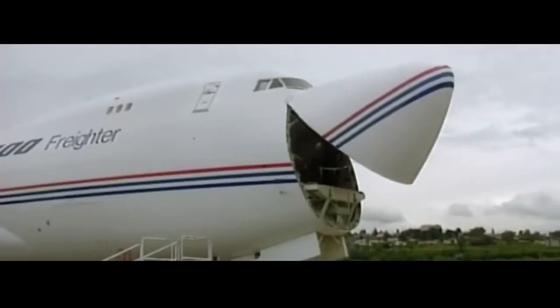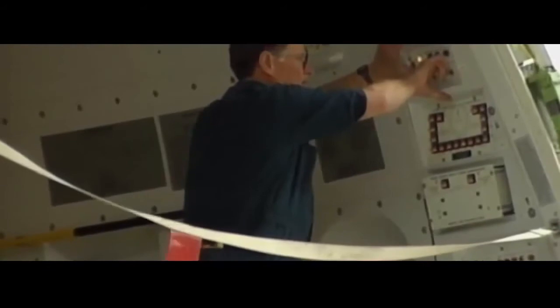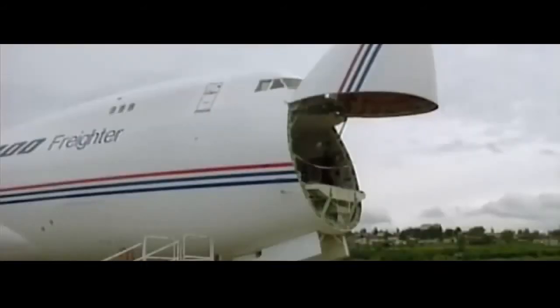In a radical design move, cargo will enter through the nose. This places the flight deck above and out of the way. And so that famous hump is born.